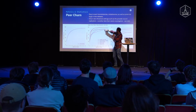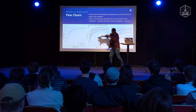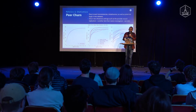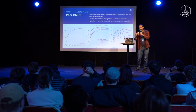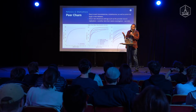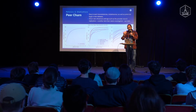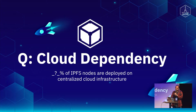The Hydra boosters, which is this orange-brown line here, used to be something like this because they're very stable. They're actively maintained and so on, so you can identify problems with the infrastructure. So it's very, very important to dig deep into the protocol specifics in order to see what's going on in the network.